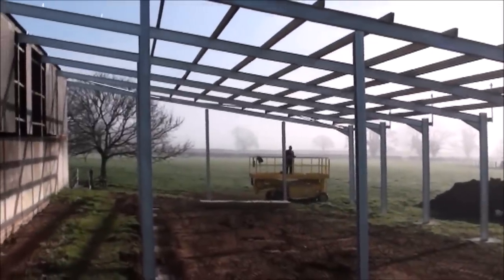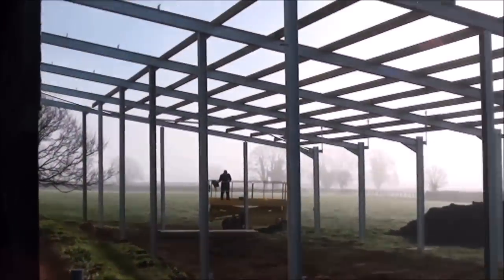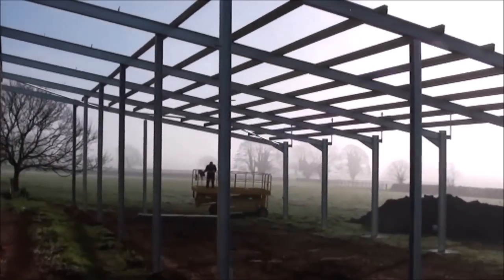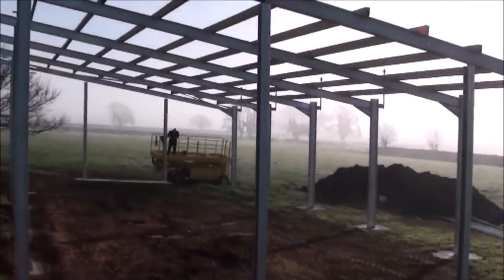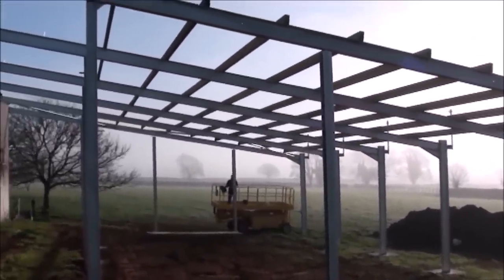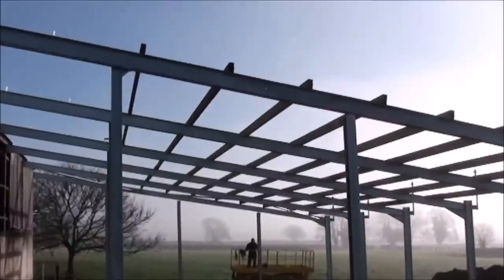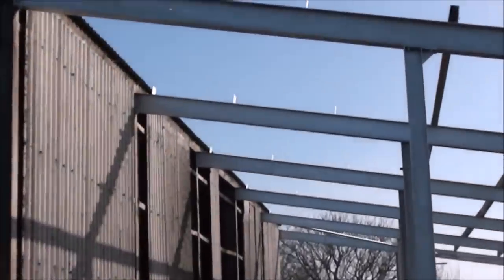Cracking on with this. Yeah, I'm just in the middle of putting the roof trusses on now. Last time I looked at this, they were just putting the girders up, but now they've got the machine up there bolting on the roof trusses. They've done 3/4 of it, just that section there to do.